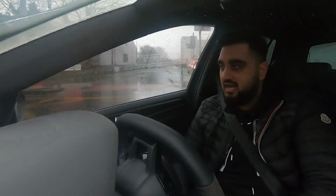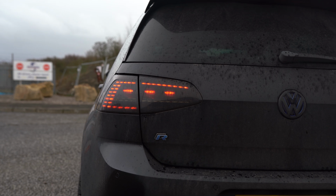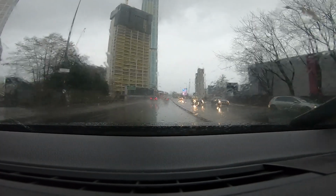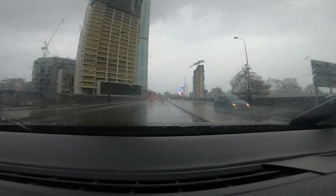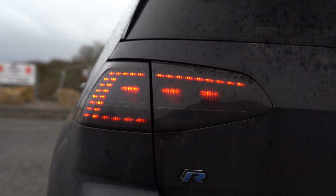But truthfully speaking now, the car needs a lift. The rear lights are starting to look very dated, because obviously they have the sort of glitter kind of lights. They're not the sharp LED ones like facelifts. So the rear lights really need doing.